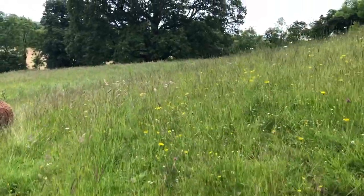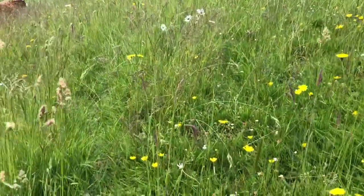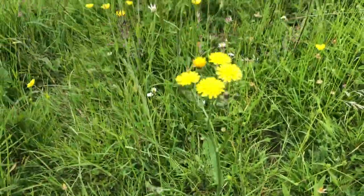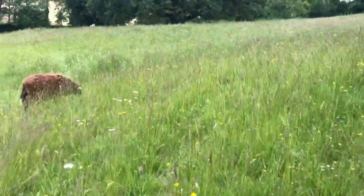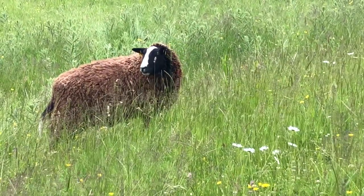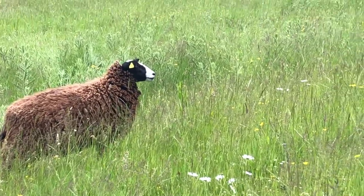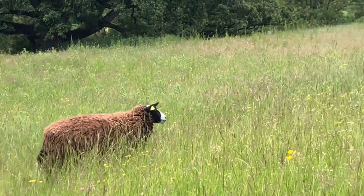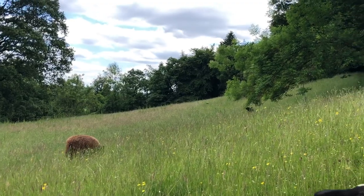Loads of daisies. Look at all the oxeye daisies. Here's another hawkweed. I love eating this. This field has been left for a few months now, I think.